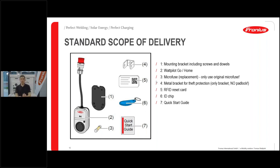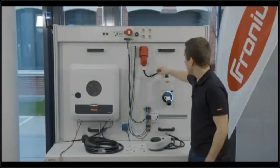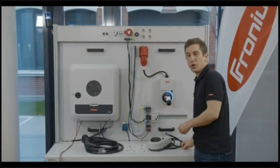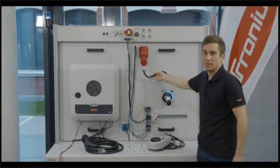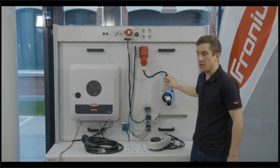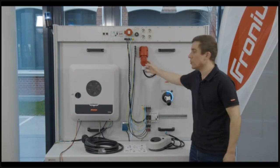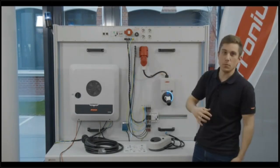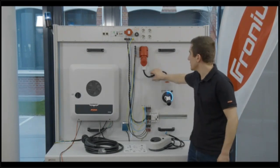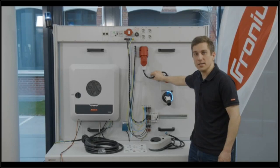After that, we also have a theft protection on the Wattpilot. For the theft protection, I want to show you here directly on the wall. We have our metal bracket, and this metal bracket can be installed next to the cable. Whenever you have your Wattpilot installed in a public or semi-public place, you want to make sure that nobody can unplug the device and take it away. To avoid this, you can just install this metal bracket here.